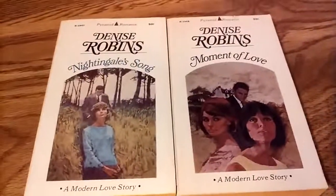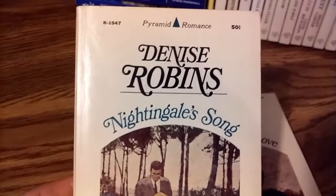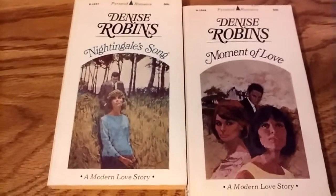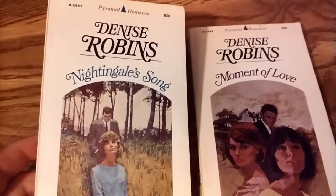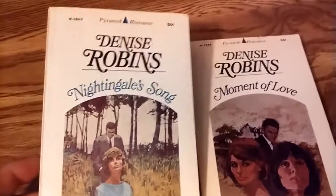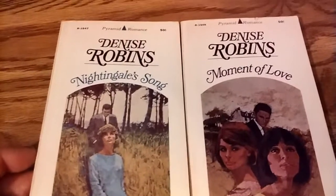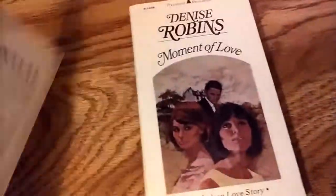Now, also there, another British writer of that period, the thrift store had these two Pyramid editions from the 1960s, reprinting her novels from like 1963, 1964, and A Modern Love Story. So these were part of a series that, back then Pyramid was doing a sort of author branding of Denise Robbins, who was very popular in the UK. And I think she was the first or second president of the Romantic Novelists' Association, which is the UK's version of the Romance Writers of America, although it actually was formed almost 20 years before that. So these are kind of cool.